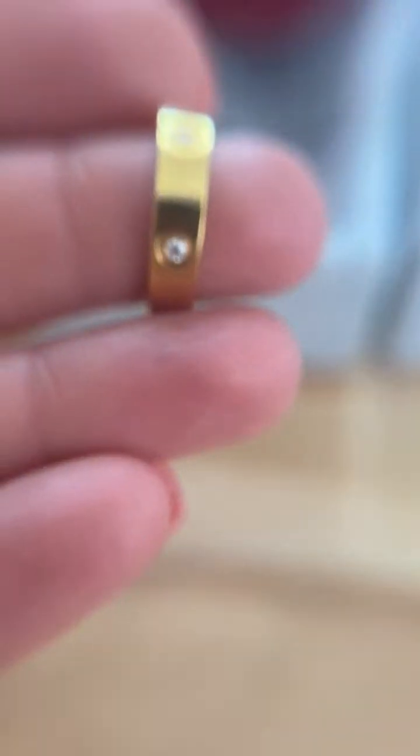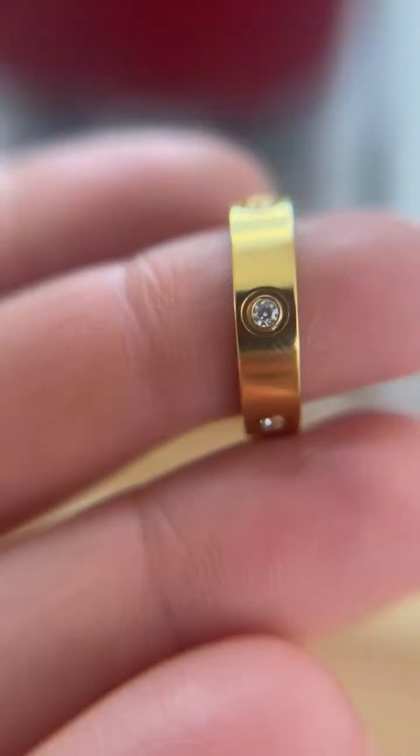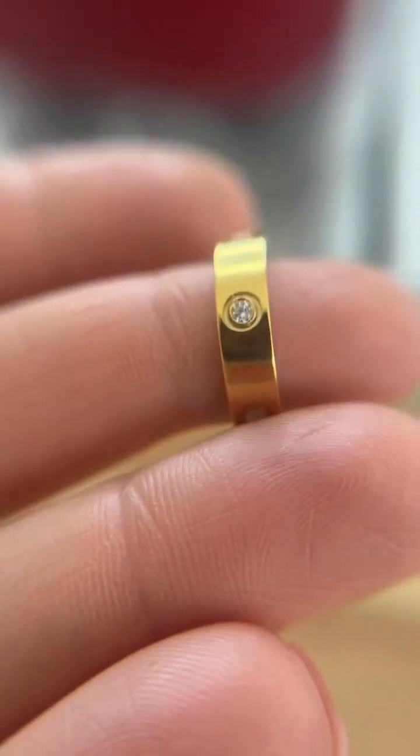Okay. All right, let me show you one more. And I think you're gonna laugh at this one. Okay, so I'm gonna flick the camera around. Okay, what do we think about this one? Can I get a real versus fake?